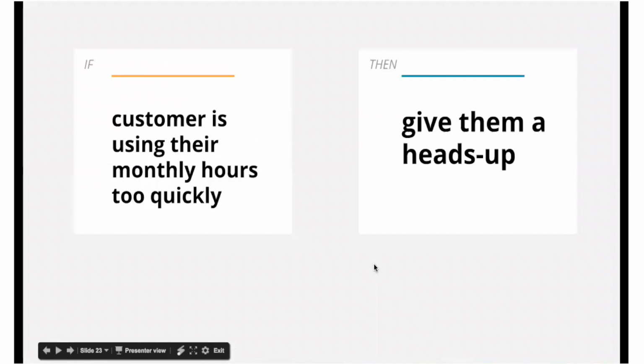And then the last one I want to focus on is on the retainers or the support contract side. So if the customer is using their monthly hours too quickly, they maybe have submitted too many tickets or are calling you up every other day for support and help, and it's only a few days into the month, then what we want to do is give them a heads up that they're using too many hours. Some of our customers have a slightly modified version to this. It's monthly or quarterly dollars rather than hours. The same concept still persists.